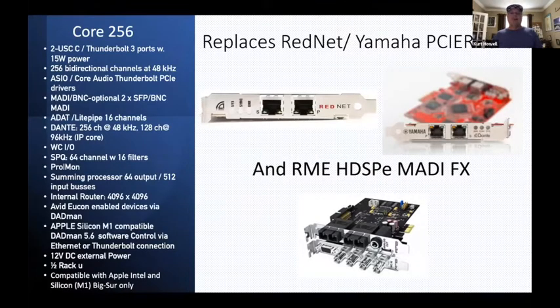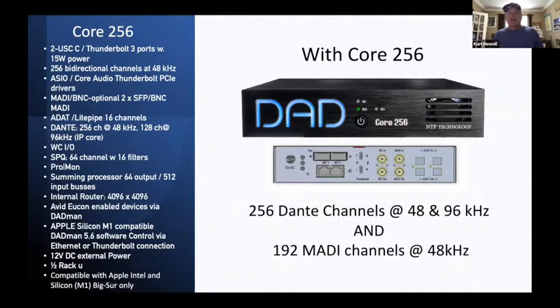Essentially, now that the M1s are out, all of the PCIe cards and a lot of the Thunderbolt PCIe interfaces won't work on the new stuff. So it will replace the PCIe card from RedNet or the Yamaha version, both made by Audinate. They haven't been available for about a year. If you have a card that has an RME card, this can replace both of those and actually give you a lot more power. Like I said, 256 channels available, lots of MADI capabilities at 48K.